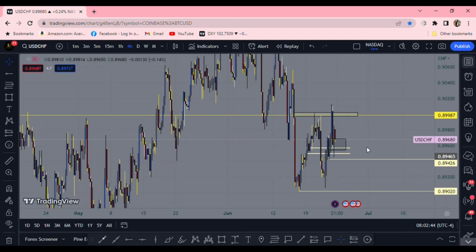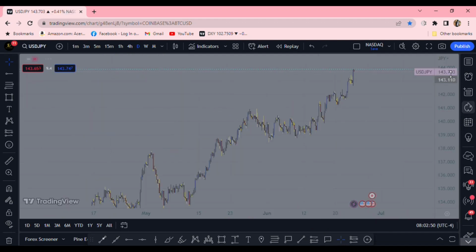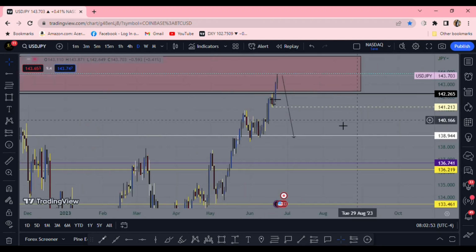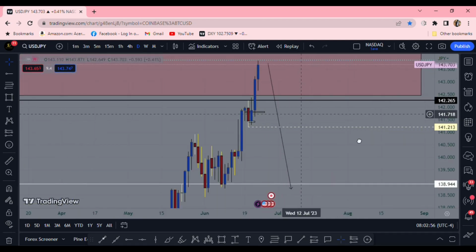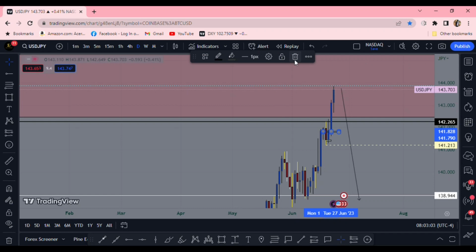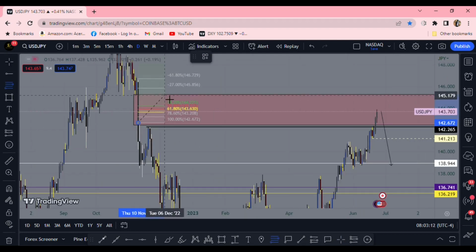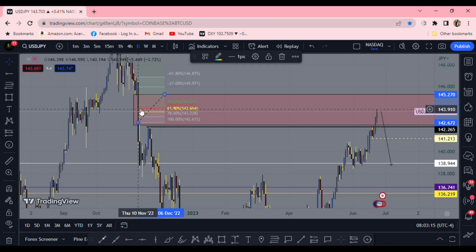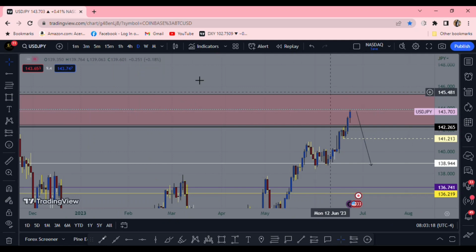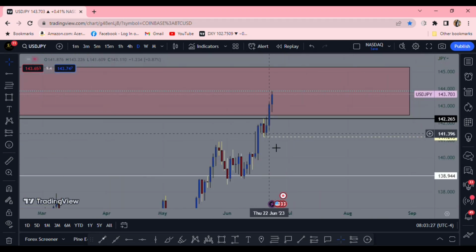Let me check USDJPY. Yeah. You see, this is something I was waiting for the whole week. So the daily 50%. Please note it down here. Well, you can look for sales if we don't break this low here, guys.